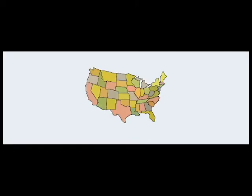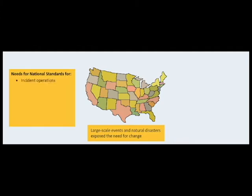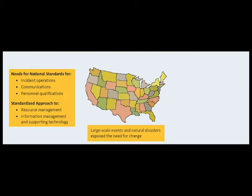For too long, this well-meaning yet ill-managed emergency response effort was the norm throughout the United States. Multiple large-scale events and devastating natural disasters made it obvious that the status quo could not continue. These events underscored the need for national standards for incident operations, communications, and personnel qualifications. They also reinforced the necessity to standardize the approach to resource management, information management, and supporting technology.